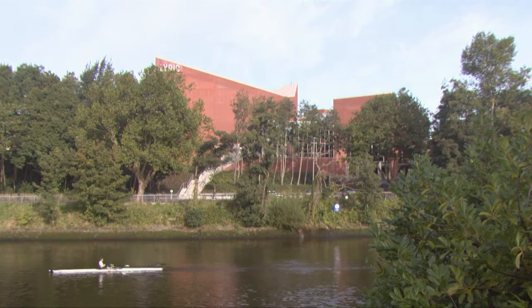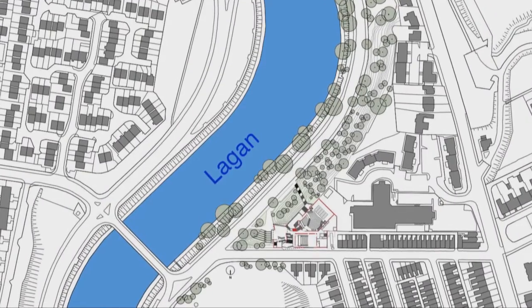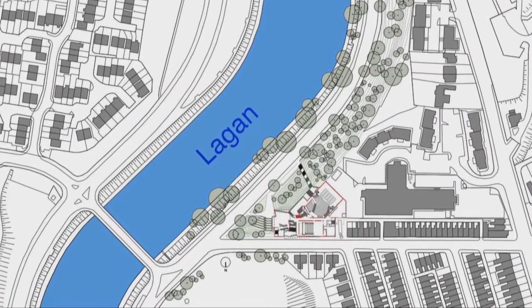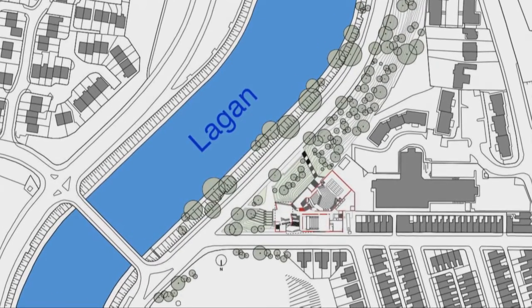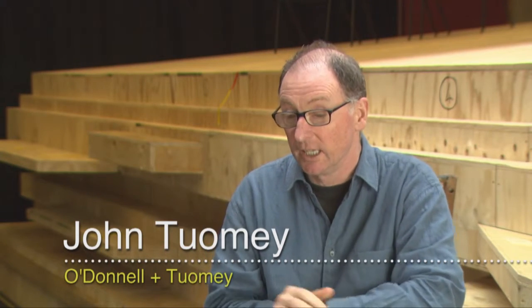Well, we're here in the Lyric Theatre in Belfast. It's between the gridded streets, the brick streets of Belfast, and the serpentine line of the Lagan River. It sort of wanders through. You have to imagine that Belfast is a gridiron city, and then the Lagan just behaves as if it's different. And we're exactly between those two places.